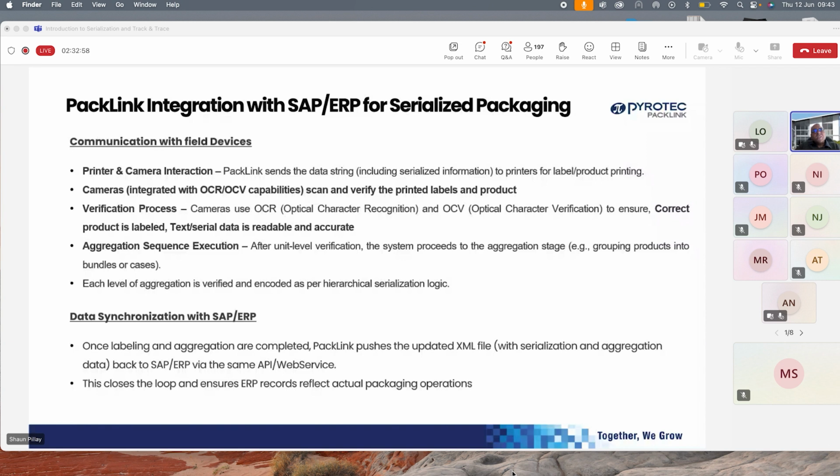Unit level verification, then the system proceeds to aggregate, grouping the different units, cases, etc. And each level of aggregation is verified and encoded as per the hierarchical serialization logic. So once all of this is completed, the labeling and aggregation follows the processes. Packlink will then push the data back via an XML file with all the serialized aggregated data to SAP, and this will eventually close the loop to ensure that all records reflect actual packaging operations.